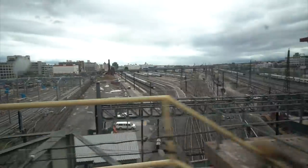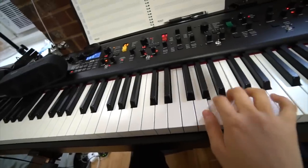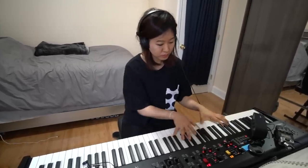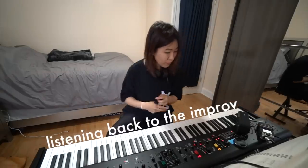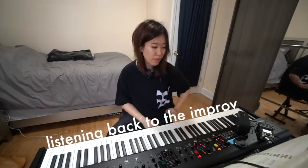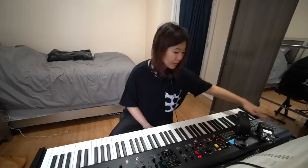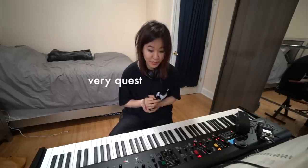All of these things fed into how I wanted to form my piece, and after coming up with that initial idea, I did a loose improvisation session around it and ended up transcribing a portion of it to get my composition going. Some good ideas, some very questionable ones.